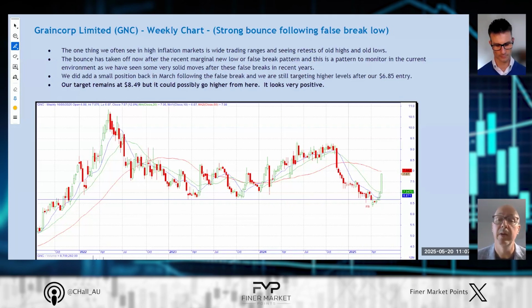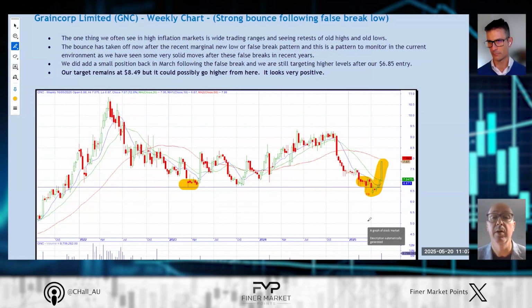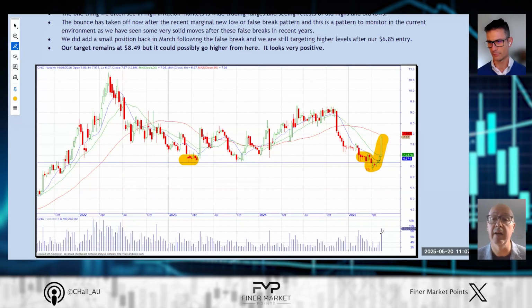So I just noticed GrainCorp again came back down, retested that low, made a false break, and then took a little while to build, but then had the pop last week, and it's a pretty good update. So it bodes well for that ag sector in general. We did buy a little parcel off that false break, and it has popped. It's probably going to consolidate a bit, but that's pretty buoyant and pretty positive. I think it's a good sign.